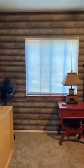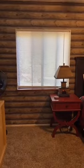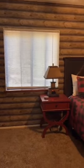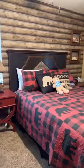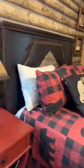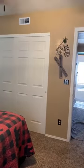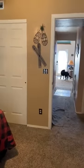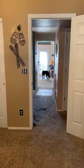And then she took down the curtains that were here originally, and she's ordering new shades, black shades to go in here. So we're really excited that this is all done. I'll come around and show you the other side of the room. So there's the closet. And then this is going out into the family room. There's a second story on here.